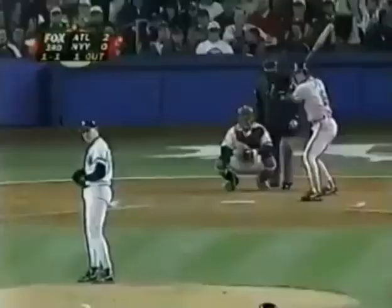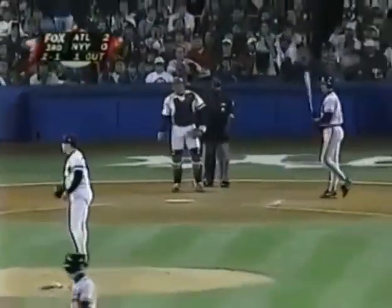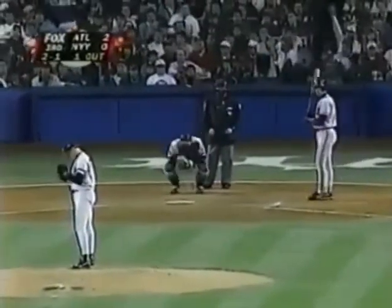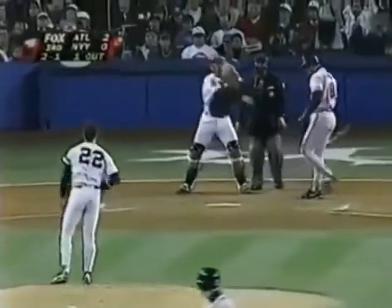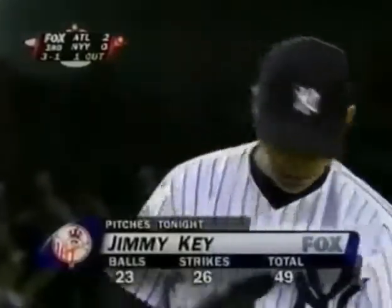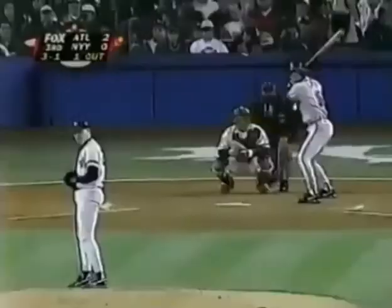Runners aboard. Chipper Jones and McGriff for Javier Lopez. Key is trying to nibble, not getting the corners, and in the process falling behind. And he's 2-1 on Javier Lopez. A little low. It's 3-1. When you're a pitcher like Key and you can't hit those spots and you fall behind and you have to come to these hitters, you're in for a long night. And he's 3-1 on Lopez. He's got to come to him.